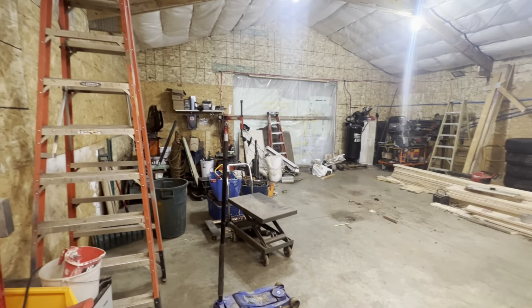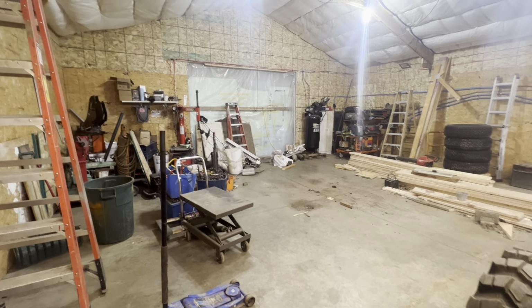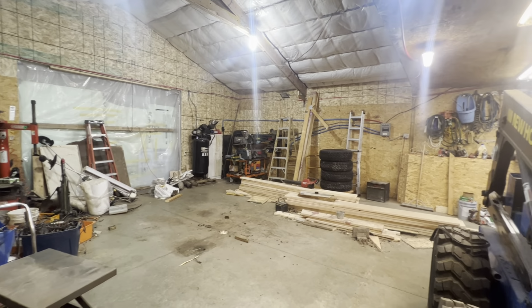Holy buckets. Look at that spot right there. I haven't seen that spot in 2 years. That's amazing. How big this area looks.